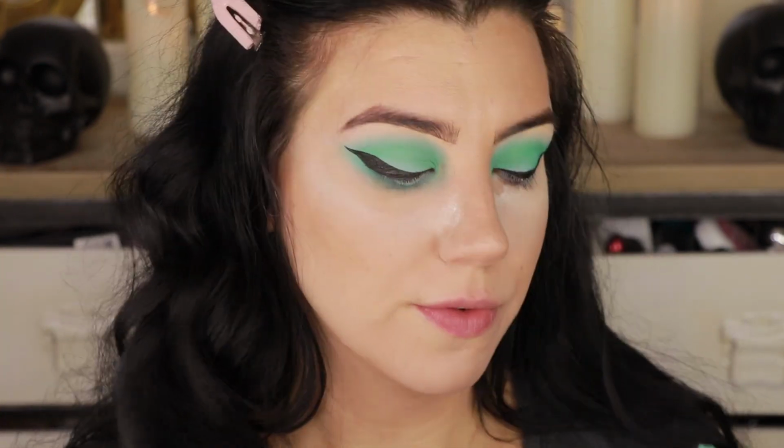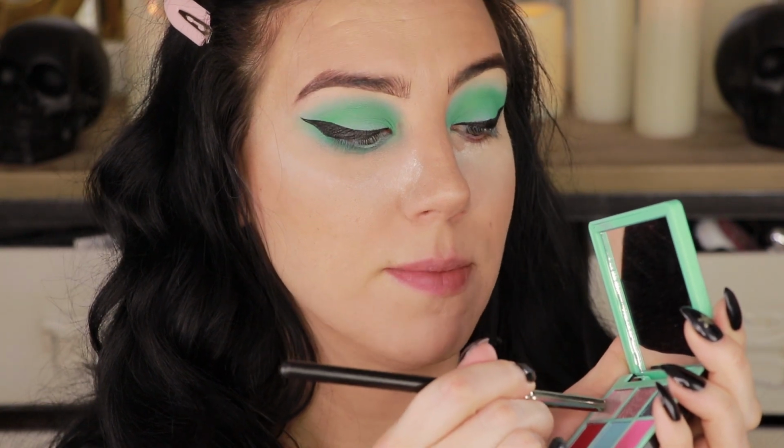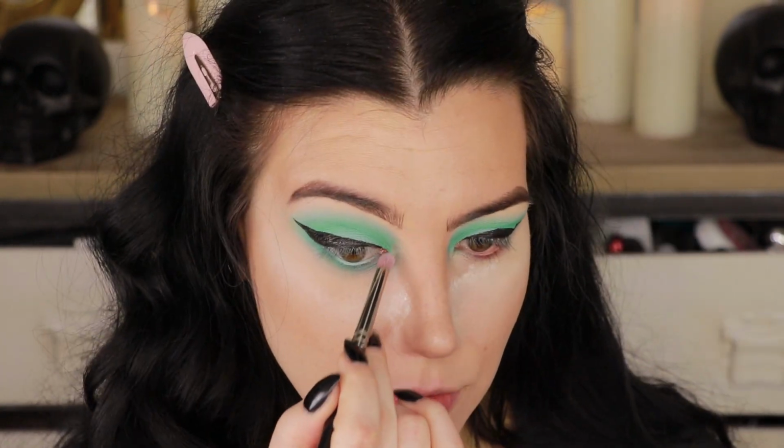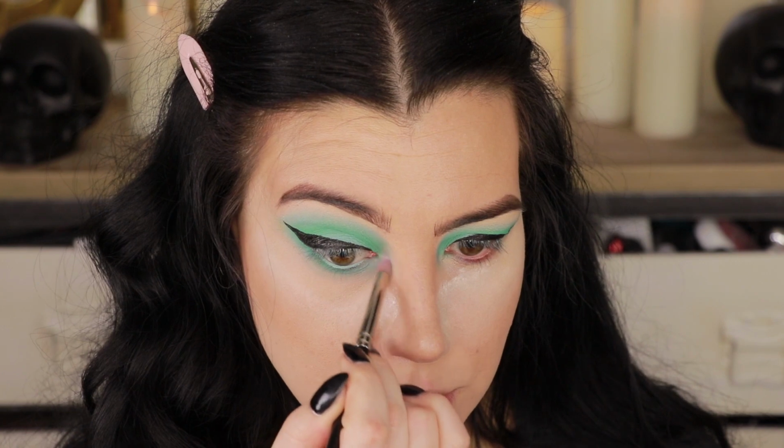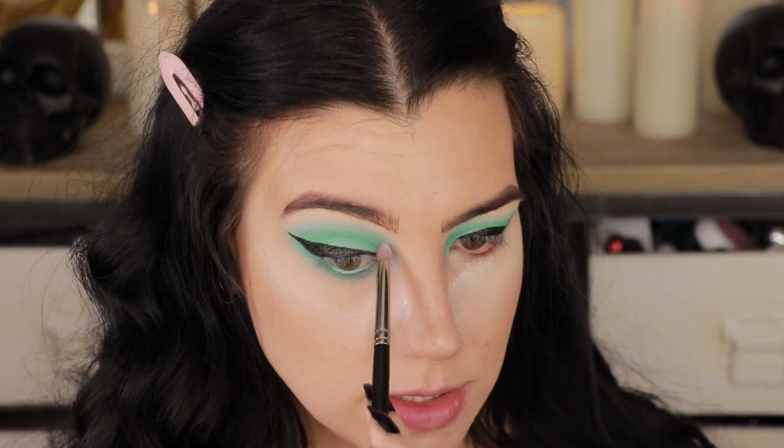For the inner corner, first I'm going to go into A1 because I want the base to be very bright. So I'm going to pop that right on the inner corner over those other shades. It brightens it up a little bit, adds a little bit of a pink shift, just generally makes it a little bit more interesting, I think.